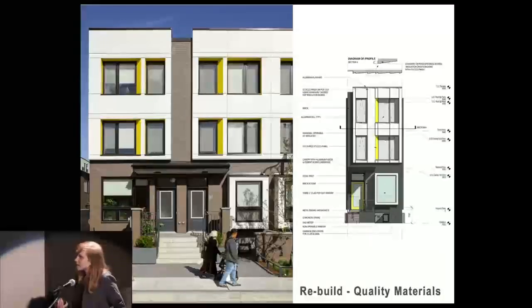And then, of course, the windows. We didn't scrimp on those either. We chose very high insulated value fiberglass windows that are large, giving a lot of natural light into these units and increasing the eyes on the street.